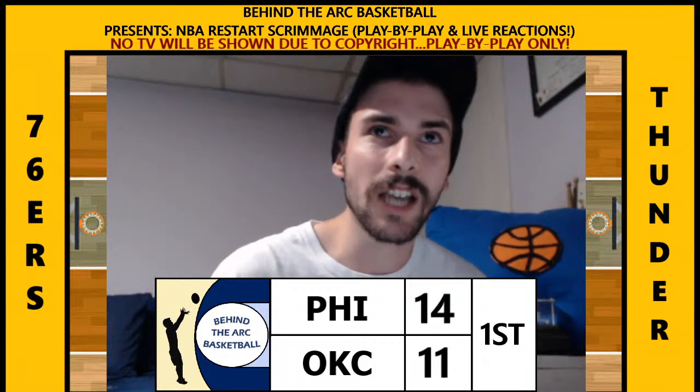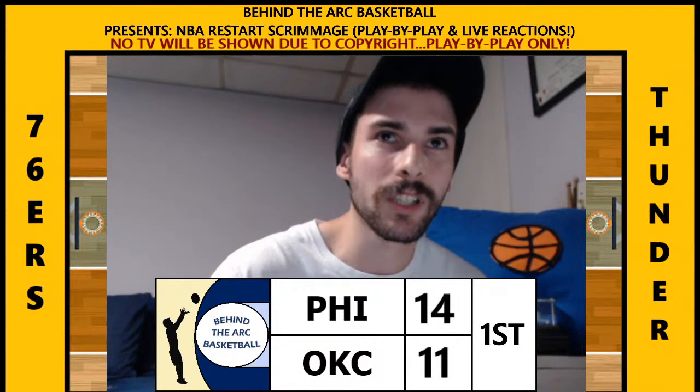Chris Paul goes inside, floats it up. Too strong off the backboard. Tipped around out of the hands of Adams. And it gets rebounded here by Philly. Josh Richardson with the board. Richardson dribbles inside with the left hand. Couldn't finish right there, but he gets fouled. And Josh Richardson will go to the line and shoot 2.